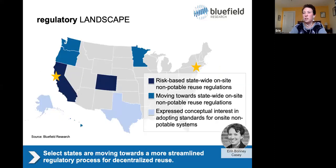And we do see some change in some states talking about moving towards statewide regulations for non-potable on-site reuse, which is what we would be talking about with irrigation. So you can see the range of states that either have non-potable reuse regulations in a few cases, or are moving in that direction, or in the case of Texas and Alaska, have expressed conceptual interest, talking about it, but no concrete action yet.